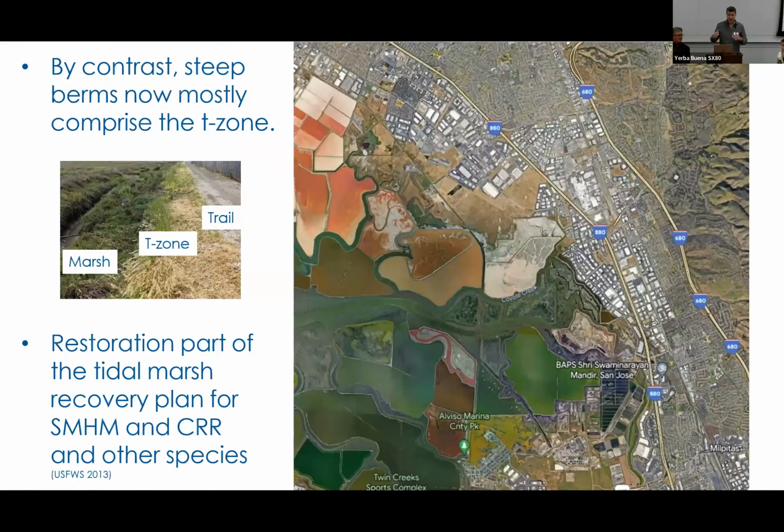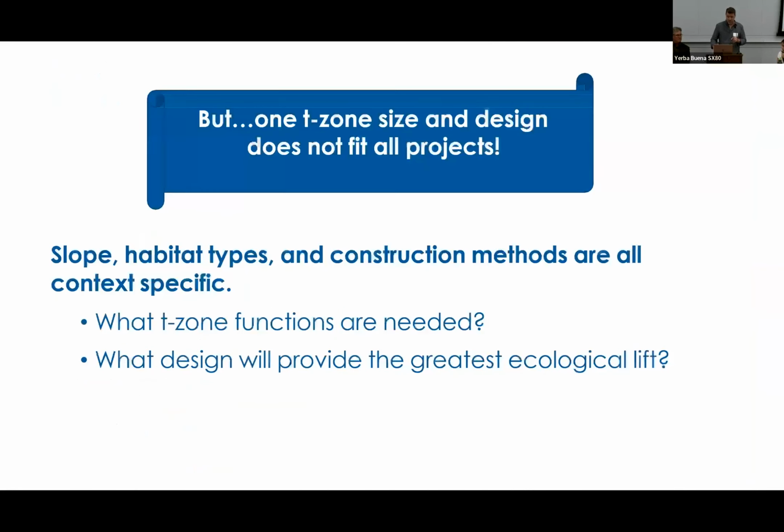By contrast, today we filled up to the edges of our marshes and into our marshes. We've lost a lot of that valuable transition zone habitat, which you often see in the lower South Bay, where the transition zone is a really narrow little strip between the marsh and adjacent upland. And so we've lost a lot of those functions, and therefore restoration of the transition zone is an important part of the tidal marsh recovery plan for the salt marsh harvest mouse and the Ridgway's rail and other species.